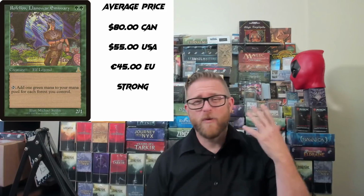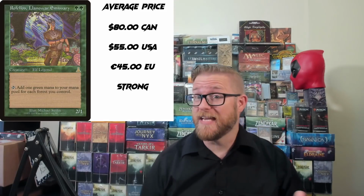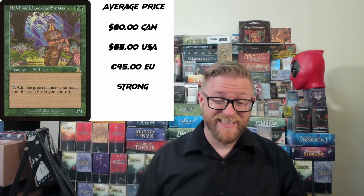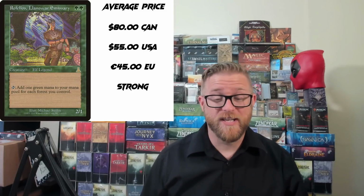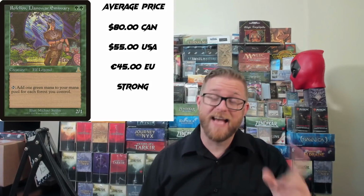And our next card is going to be, that's right, the Llanowar Emissary himself, Rofellos. Now guys, strong sales, decent card. Not coming back, it's on the Reserve List. Two green for two, and for each Forest you control, he taps for mana. I like this card. $80 in Canada, $55 US, and 45 euro.